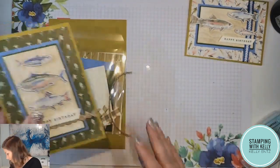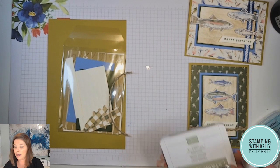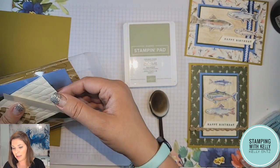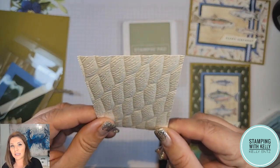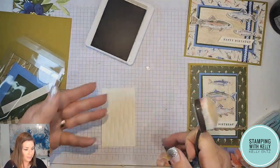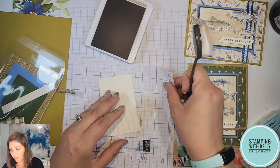Let's start to make this card though. You're going to want to grab crumb cake ink and a blending brush. So crumb cake ink and a blending brush. And that's to make this little piece of textured paper stand out even more. So you can see the texture maybe when I put it like that. But when I put the crumb cake ink over the top of it, I need to grab a little sheet of paper for underneath.